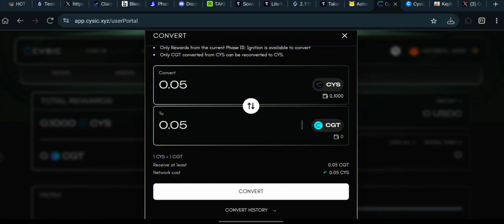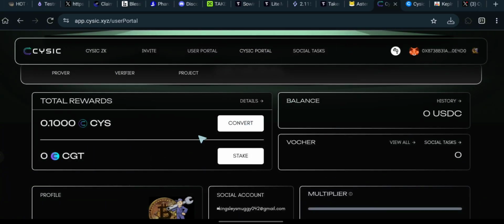But one thing you need to know is that you are going to be required to come over here and convert from CYS to CGT, and then you stake it. All right, so right now let's proceed. Over here you can see this is where you stake your CGT. This is where you stake it after converting it. Let's go to the next thing.